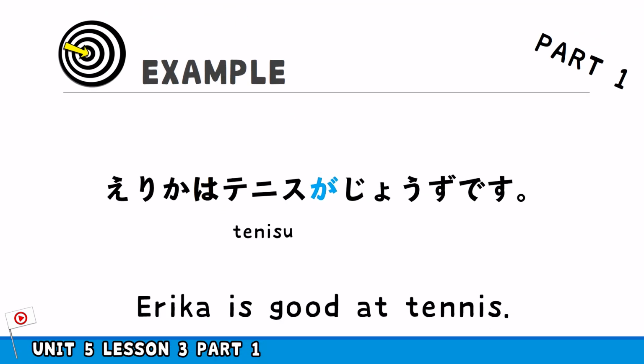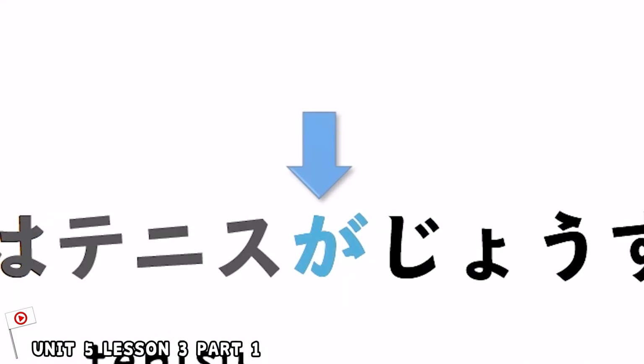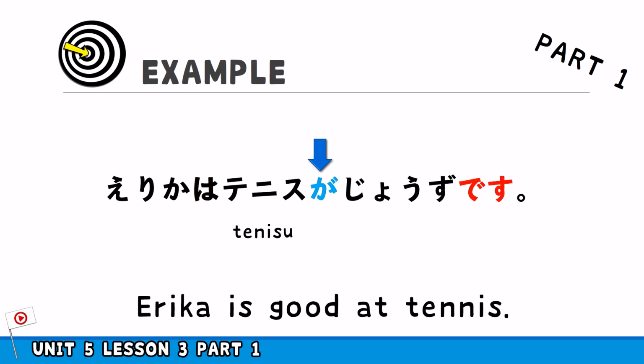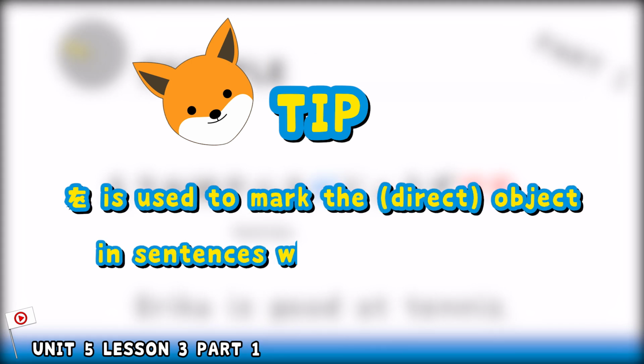A quick tip to help you remember whether or not to use ga or o is by looking at the end of the sentence. The next word is jouzu, which means good at or skilled at. Then after that, we are going to end the sentence with the verb desu. Because the main verb here is desu, or to be, or is, it is okay to use the particle ga. It would be very strange to mark something with the particle o in this sentence because o is used to mark the object in sentences with an action verb.